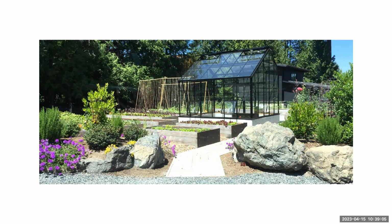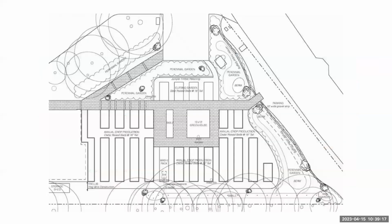We also mixed raised bed materials. So this is 2x6 juniper that you're seeing. And then we faced the pathways with corten steel plates. And then there are a few beds in the garden.